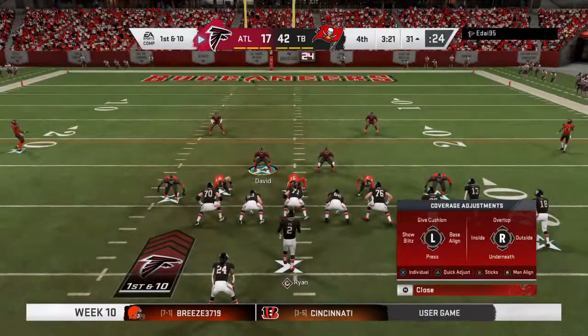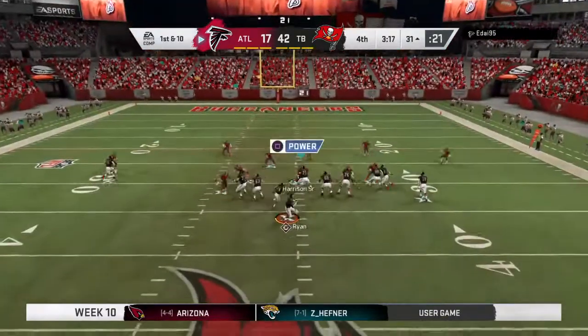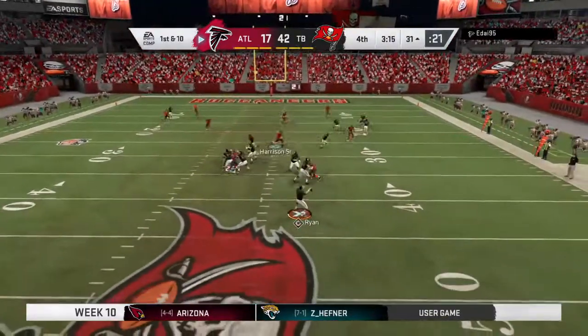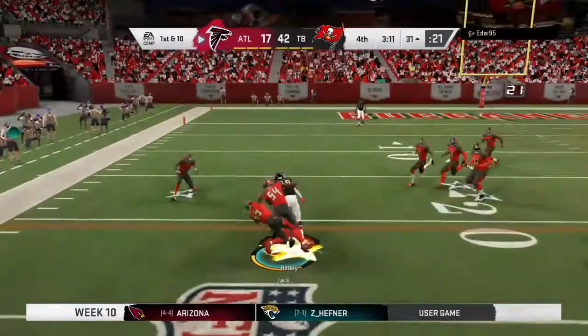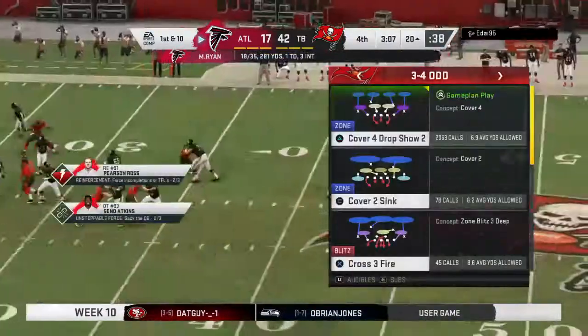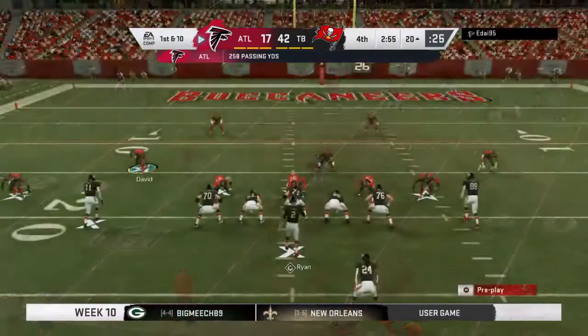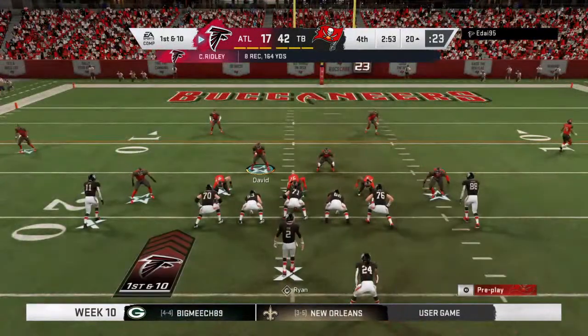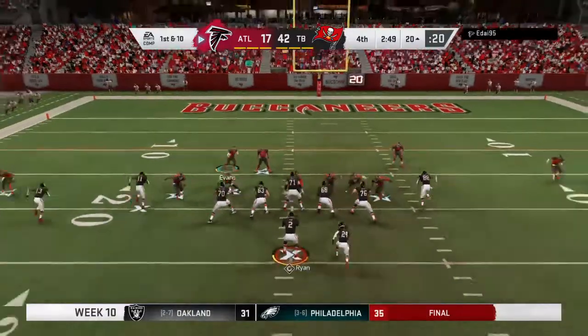Back-to-back good plays have them on the move on first down. From the gun, it's Ryan. And he gets this one to Ridley, complete. And he'll get this one down to about the 20-yard line. It's a gain of 11, and the Falcons pick up the first.